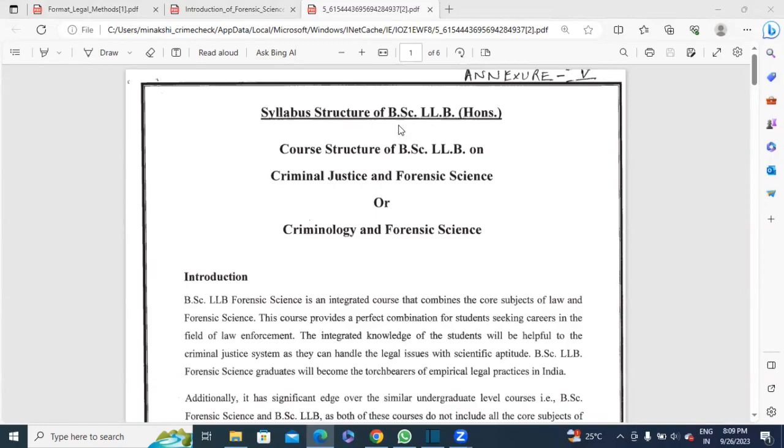Now, there are a limited number of colleges or universities or law schools which are providing B.Sc. LLB course, first of all. Right? We often hear about BBA LLB, BA LLB, BCom LLB. But then what is it that you are going to study in B.Sc. LLB? Are you going to study physics, chemistry, or what it is? So let's look at this syllabus.